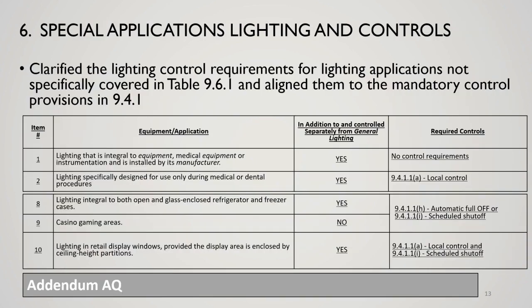Addendum AQ has to do with special applications and lighting controls. There really were no changes in terms of requirements in this section. What it did is it reorganized it to make it easier to understand and follow. So it clarified it. It put it in a tabular form here, where you have the number over on the left, description, whether or not it has to be controlled separately from the general lighting system as listed, and then any additional required controls, whether or not.